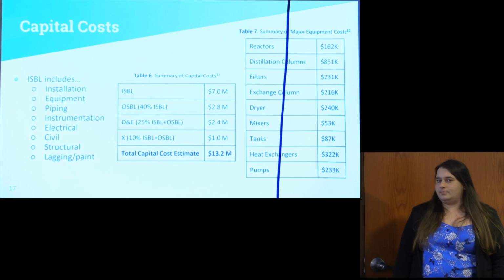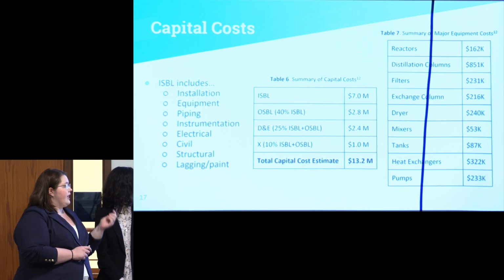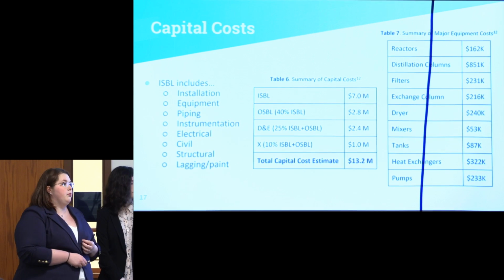So switching gears a little bit to economics. We initially calculated our fixed capital costs. As you can see here on the right is a summary of all of our major equipment costs, with the distillation columns being the most expensive, which makes sense because those are the largest vessels that are currently in our process. To totally understand the capital costs, we have to calculate the ISBL, which is the inside battery limits, OSBL, which is outside battery limits, design and engineering, and contingency costs, which all add up to our total capital cost estimate of $13.2 million.